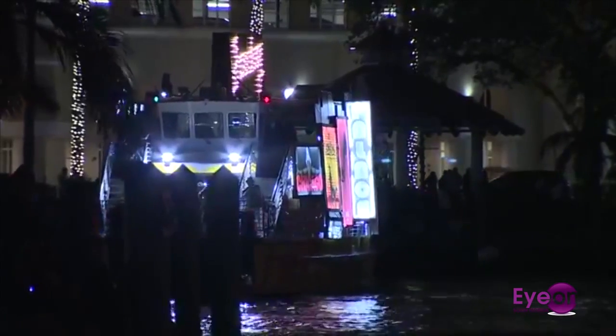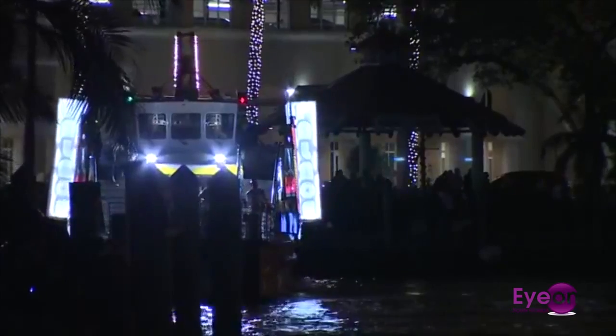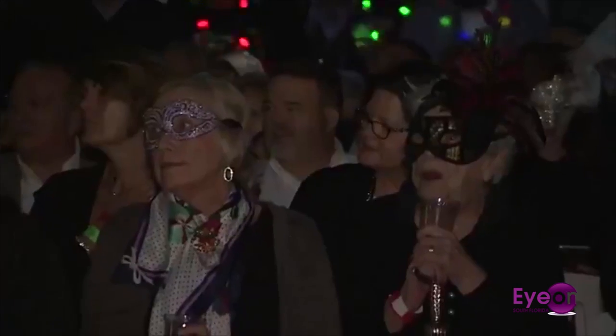And again, this is a live picture right now of the Intercoastal Waterway lit up with boats, dozens of boats here at the Winterfest Boat Parade, the 46th year. The weather could not be more perfect. Thank you, Mother Nature. Amazing weather. It's getting cool out. It was raining earlier, but now it's all dry.